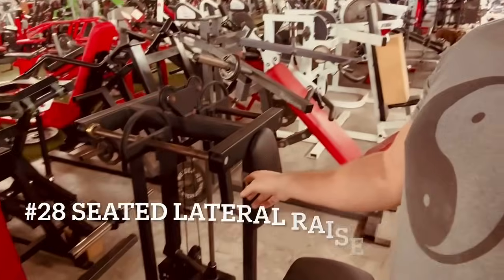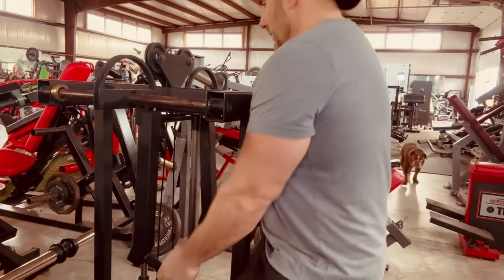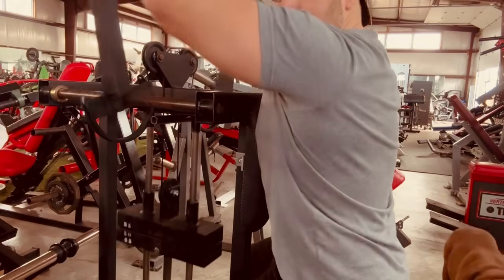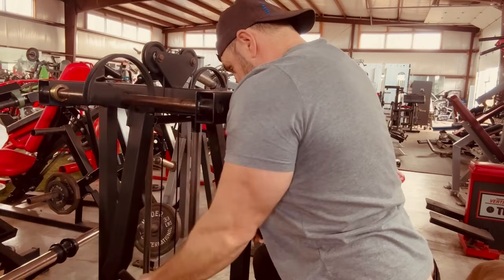27 is this homemade black lateral raise. I bought it from another gym bro who just kind of modified it himself. I'm going to show you. All right, so you guys know I love lateral raise machines. I consider myself a lateral raise machine connoisseur. So the benefit of this, look at that range of motion. So really cool. That half cam there allows the range of motion to be crazy up top.